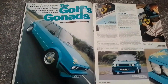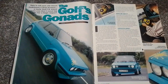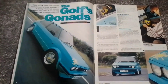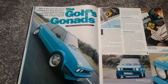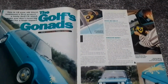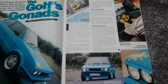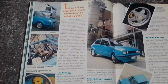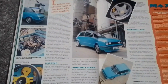And we're going to finish up today on this feature car, which is a Volkswagen Golf, the Golf Gonads. This is 18-year-old Steve Jenkinson's first project, a tasty Golf LS which proves you don't need big bucks for a huge impact. Why don't we check out the tech spec on this Golf? Okay, here's the tech spec on this car.